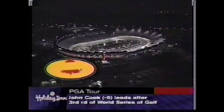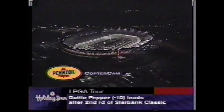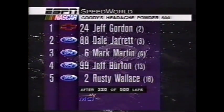There's the overhead view of Bristol Motor Speedway, courtesy of the Pennzoil copter cam. Under caution, with 220 of the 500 laps completed. Back in just a moment.